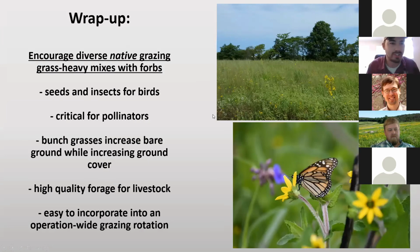So I will just wrap up by saying that here in the state of Arkansas, I really think it will be important moving forward for us to encourage diverse native grazing. And that may include a grass heavy mix with forbs. I think the forbs are critical. Livestock can and will eat forbs, but they need to be grazed right through rotational grazing plans so that those forbs are providing the habitat that is necessary for pollinating insects and for grassland birds.